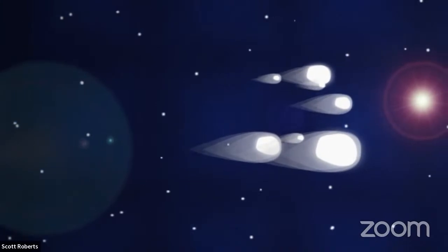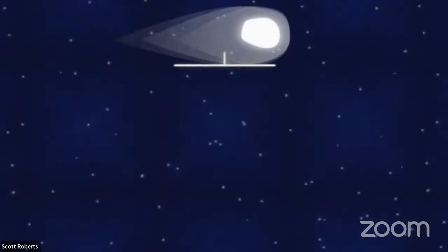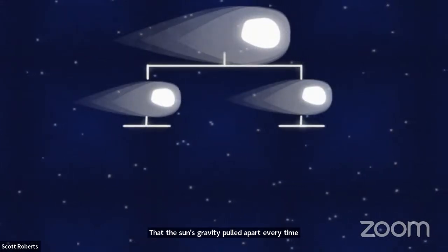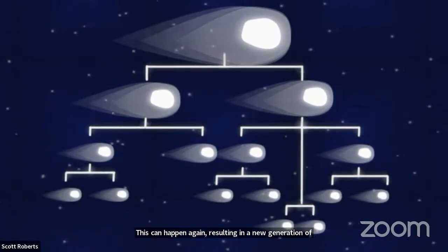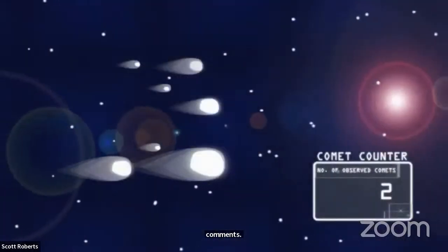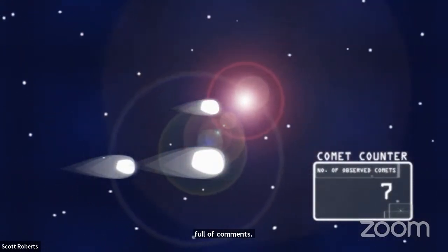As the comet moved closer to the sun, the ice binding it together evaporated, breaking it into smaller pieces that the sun's gravity pulled apart. Every time the comet comes around the Kreutz path, this can happen again, resulting in a new generation of comets. It might sound like this would clutter the solar system full of comets, but that is not the case. Some of the new comets are small enough that they become completely vaporized as they approach the sun.